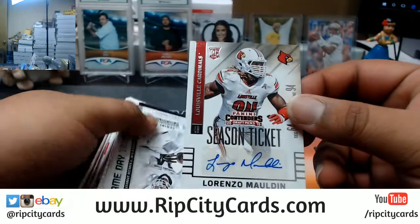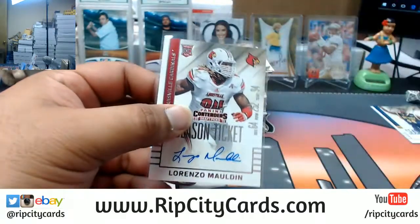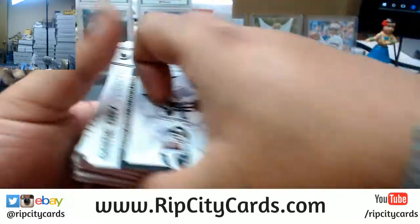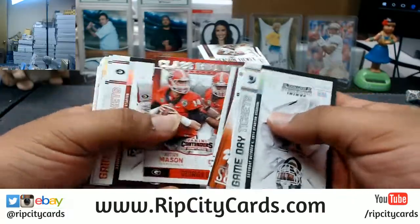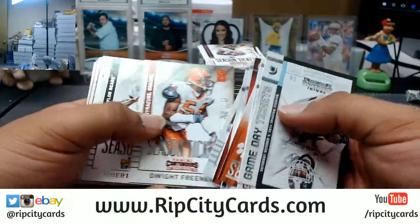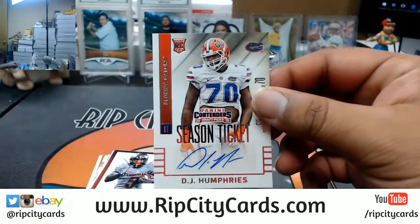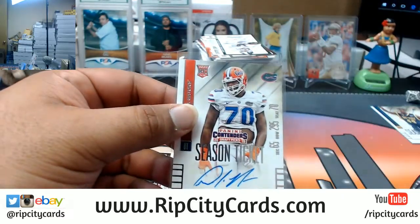We have Lorenzo Maldon from Louisville with the auto. And that's the fifth autograph right there. See if they draw an extra autograph in here for us or something. They did. DJ Humphreys autograph from the Gators.